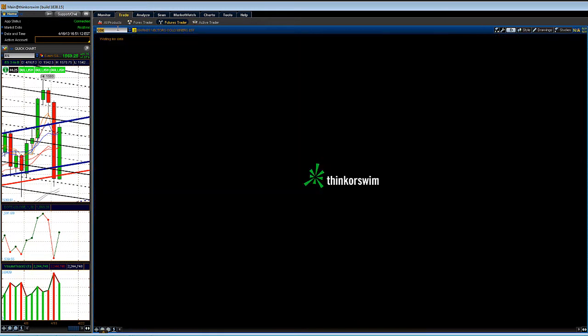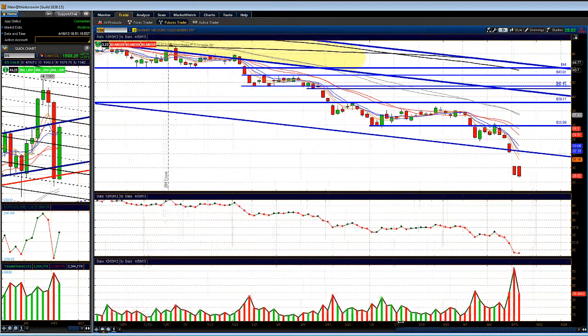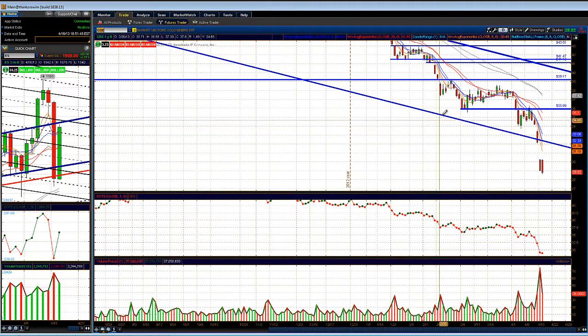GDX gold miners, they gapped up this morning as well, just like gold, and they got smashed right back down. You do not want to trade the GDX unless you're a fan of selling the precious metals. GDX could break down all the way down to 20 if you take a look at the monthly chart. So this thing still has about $8.82 to the downside. Definitely something that if you're interested in trading the precious metals, there could be some action there. But again, these stocks are trading wild, so make sure you are managing your risk accordingly.